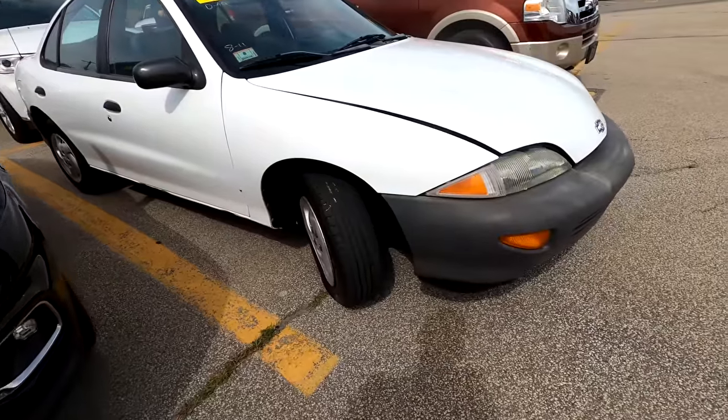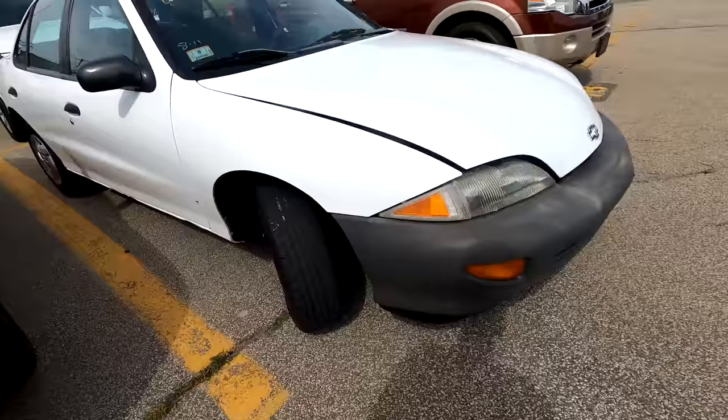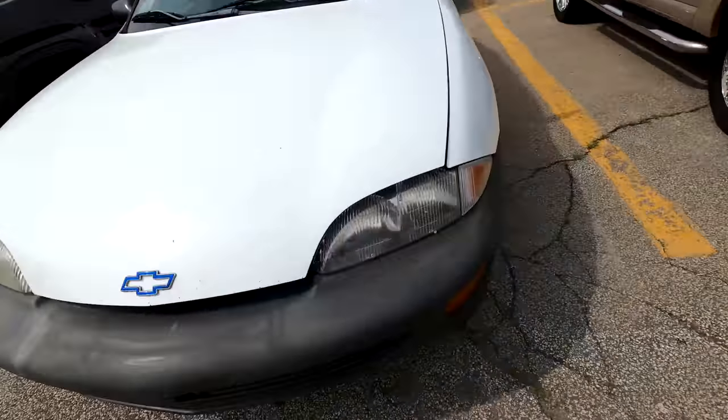I am a product of the 90s, so this 99 Chevy Cavalier with 208,000 miles, for some reason interests me. I have no idea why.